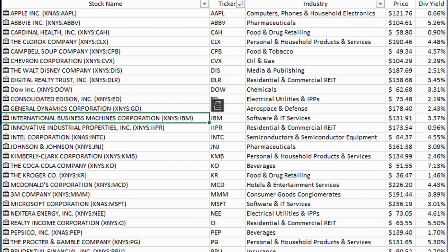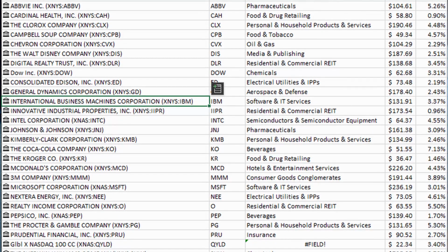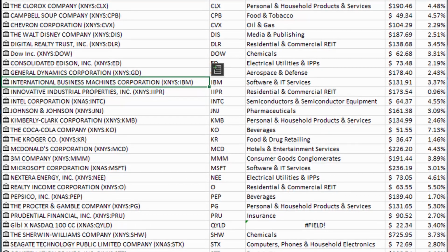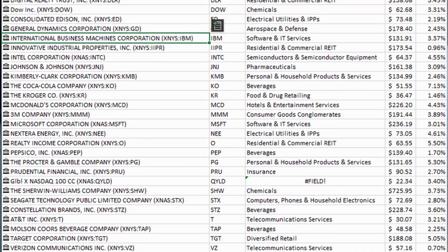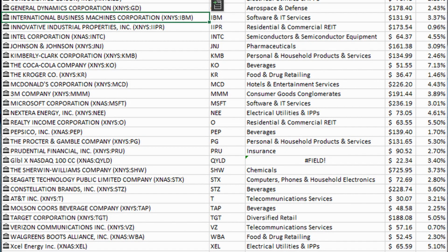We have Apple, AbbVie, Cardinal Health, The Clorox Company, Campbell's, Chevron, Disney, Digital Realty Trust, Dow, Consolidated Edison, General Dynamics, IBM, Innovative Industrial Properties, Intel, J&J, Kimberly-Clark, Coca-Cola, Kroger, McDonald's, 3M, Microsoft, NextEra, Realty Income, PepsiCo, Procter & Gamble, Prudential Financial, QYLD, Sherwin-Williams, Seagate, Constellation Brands, AT&T, Molson Coors, Target, Verizon, Walgreens, and Xcel Energy. It ranges from an average of 2 to 3% of each stock in my portfolio, making up the whole value of 100% at the end in M1 Finance.